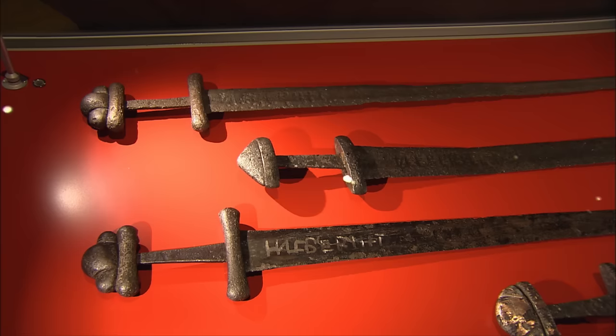It is, and like designer labels today, recent analysis of the blades shows that there were cheap knockoffs as well. Yeah. So there are blades which, it's been calculated, are so badly made with that label on, they fall apart the first time you use them in battle. It's the Viking equivalent of the knockoff Louis Vuitton handbag.